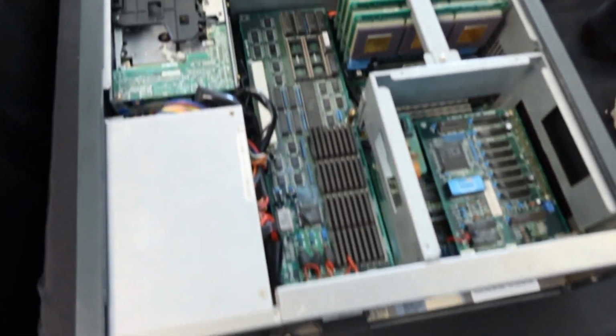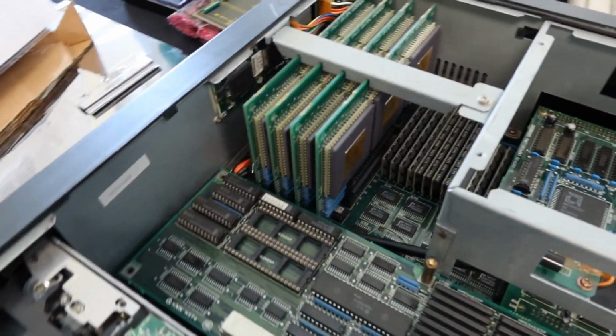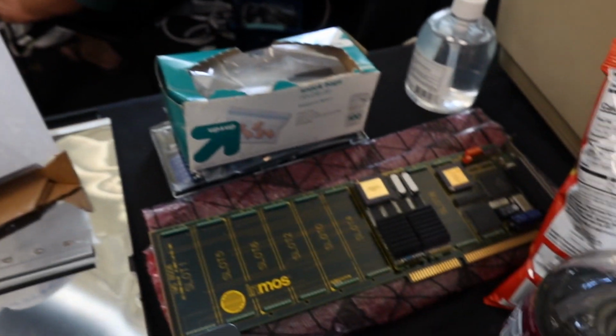Right across from all those PowerPCs was another display of Motorola RISC processors. These are Motorola 88000s. The chip in the middle of each of those boards is the processor, and the other 2 chips are the cache chips.